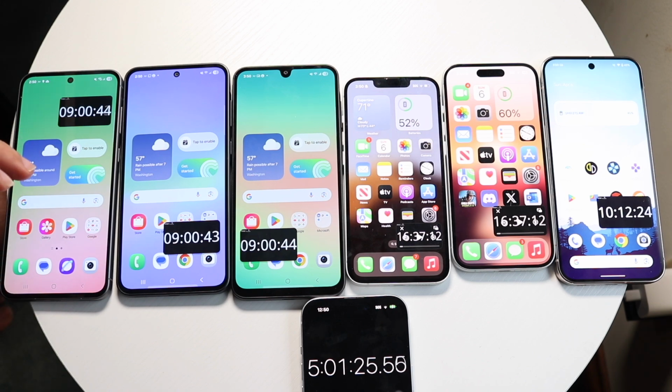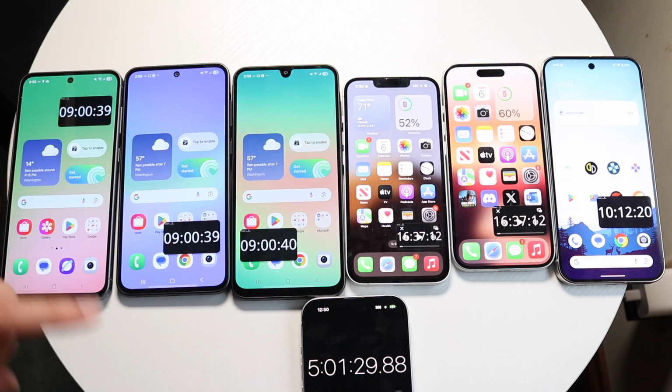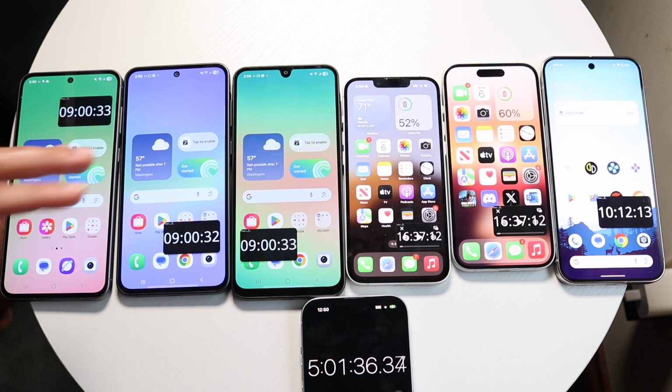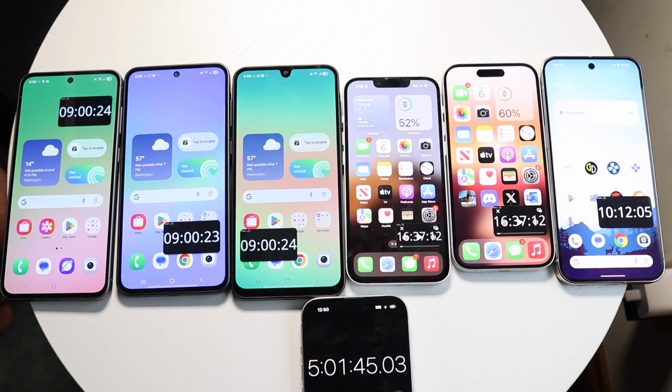Now what I'm going to do is go ahead and turn on the flashlight while I'm playing the game. The reason for that is it's going to be a little bit more of an advanced test. It's going to be a little bit more powerful, and it's also going to drain these a little bit more. So let's check back in about another hour after playing these videos, playing the game, and also having the flashlight on in the background. Let's check back in at the 6 hour mark.